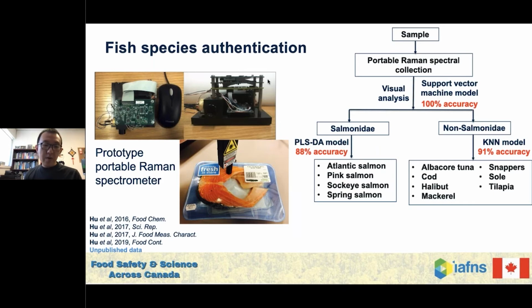So we carry the portable Raman spectrometer to different grocery stores, and you can directly collect the Raman spectra of the fish samples, even including the packed fish samples in the grocery store. Once the spectra is collected, it will be automatically delivered to the lab. Compared to the conventional DNA barcoding method, which in total takes about 2 days to finish the analysis of the ID of one fish sample, by using the portable Raman spectrometer, we can finish the analysis within 5 minutes for each individual fish sample.